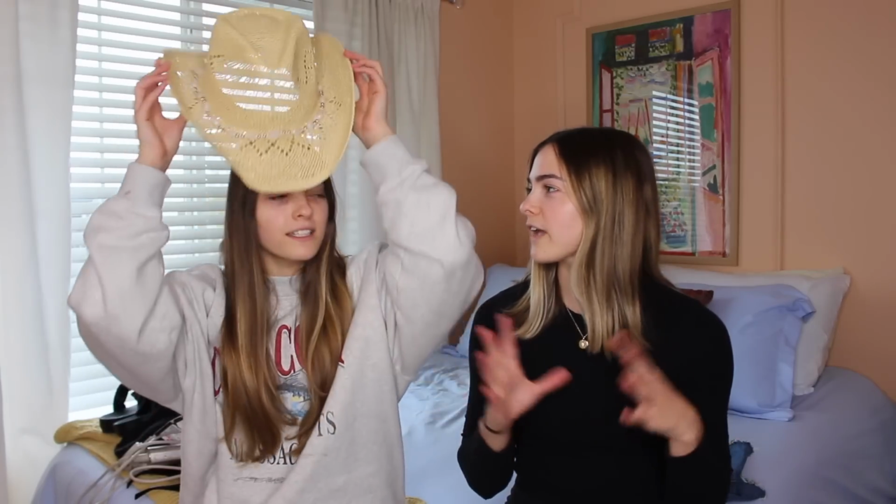I now have a cowgirl hat. And I want to get one too. I don't know why, because Megan's not a cowgirl. I'm country, not a cowgirl person. That coastal cowgirl thing is trending. That's what I feel like we're playing. I got this off of Amazon, but I thought it looked nice, and I just feel like it's going to be a cute summer accessory.